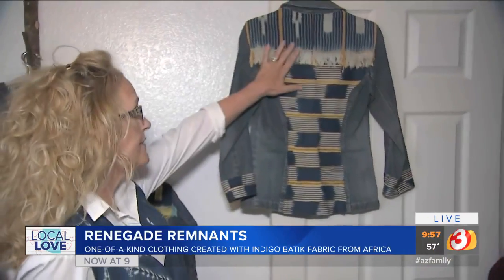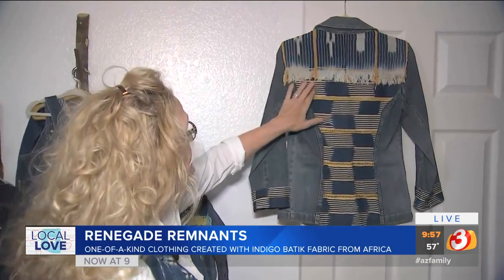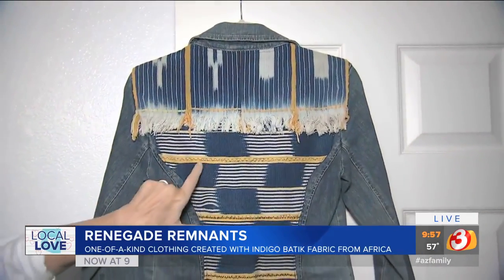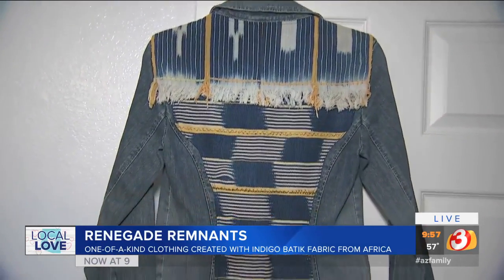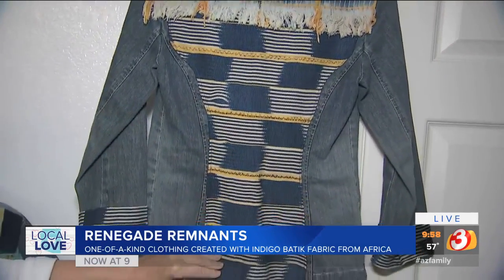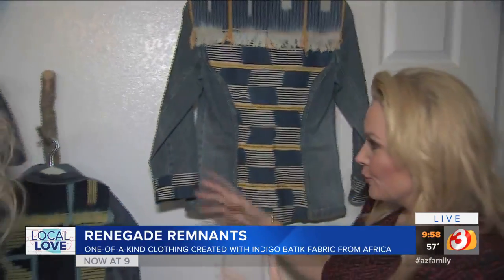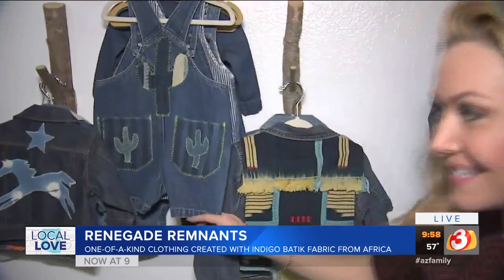So this is Bolé fabric, and it comes from the Ivory Coast. And everything that you see here, all this trim, these little tassels, all this fabulous stitching here, that's all original to the fabric. We really try to keep the integrity of the fabric as much as possible because it adds to the character of the piece. Also important to you to repurpose, and look what she has done. Yes. Look how cute this is.